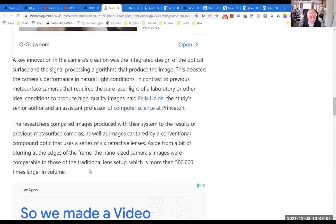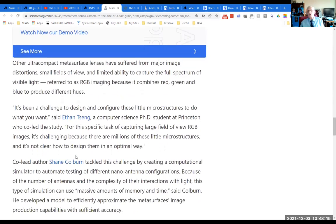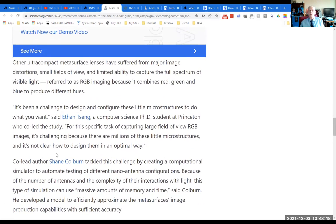Oh, they reckon that because of the way they're doing it, they don't get blurring at the edges of the frame, and they get a very high quality image. Yeah, that's because you can adjust the length of the rods at the edge of the image, at the edge of the lens, effectively. Yeah, I suppose so.